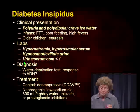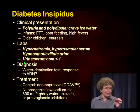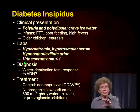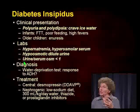So if you're worried about DI, you never want to deprive them. If they truly have DI, you don't want to deprive them of fluid because they can get themselves in trouble. A lot of times they have a good thirst mechanism, and they're able to keep up with their fluid status. How do you make the diagnosis? You bring them in the hospital, and you do a water deprivation test. I mean, we're so mean. We don't feed them, we don't give them water, no water, okay? And then you watch their labs, and you watch their weight.